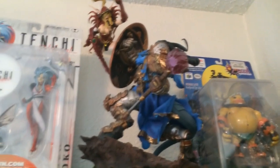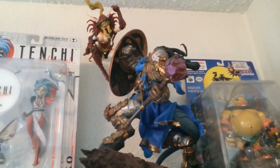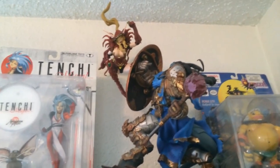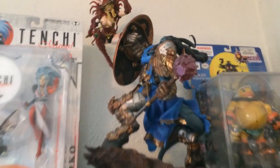My good buddy Rich gave me this, man, 5 years ago? Was it? No, it could have been that long. I don't know, but he gave me a long time ago, and it's one of my favorite things ever. I have it glued, so I don't know how I'm going to get it off of this, but we'll see. World of Warcraft. Yeah, I used to binge on that game all the time.